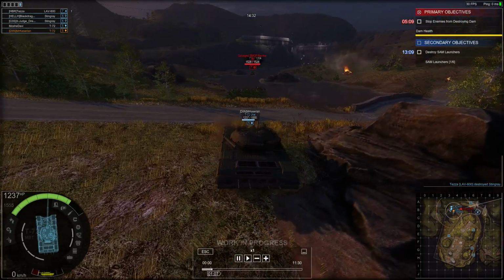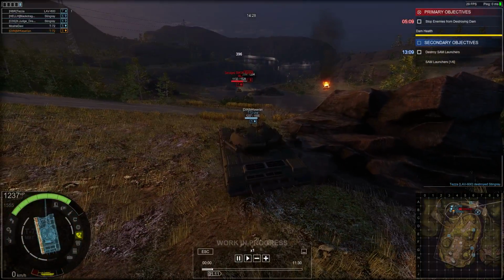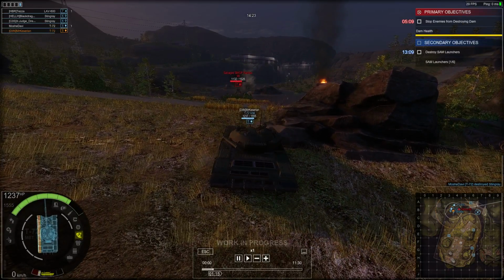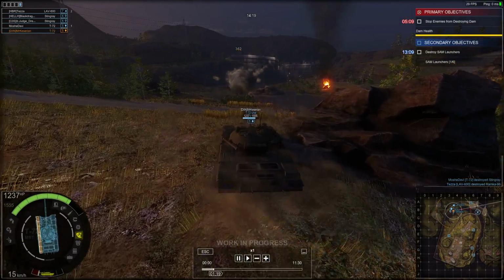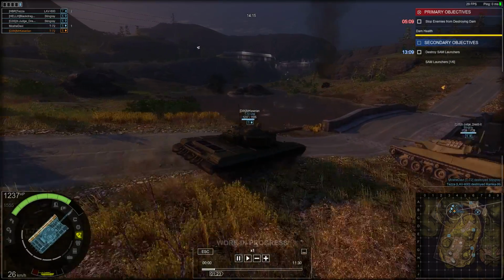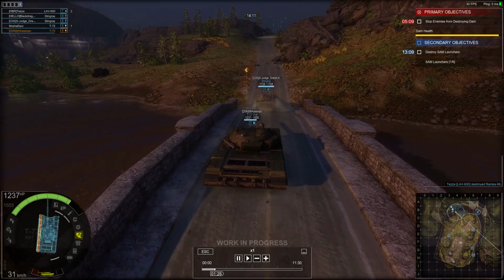You can see that lack of gun depression is killing me here. 526 damage, that's not too bad. You don't just look at what tanks people are using. You need to look at what tanks they're using and what their doctrine is. How are they using those tanks they have? What are they using them to do? And I'm going to let that Stingray go. How do they fight with them?